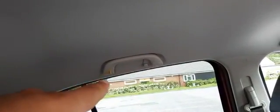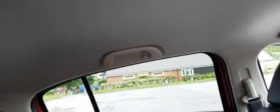Cup holders, ISOFIX anchorages for the child seats, headlinings all unmarked. I mean, look, the car still has one of its original sort of packaging stickers. Don't ask me why they have stickers on those handrests, but I remember them from when these cars were new. So it's all in really lovely condition. So let's hop inside the vehicle.